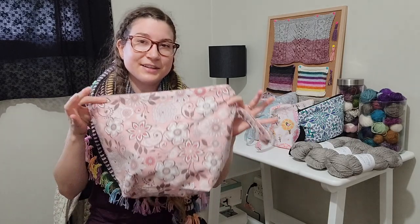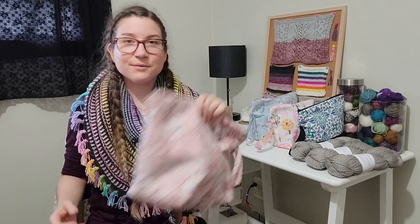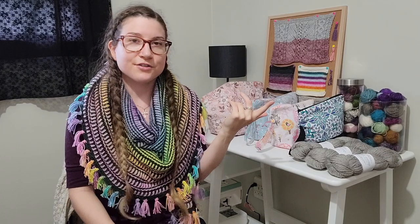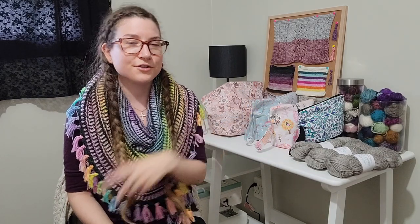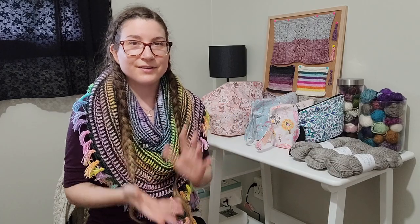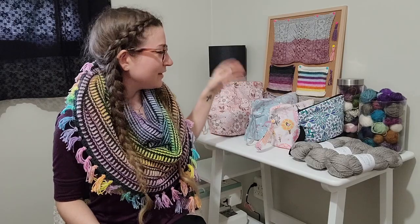But yeah, so that's living in this floral bag. We'll see how far I get with it. Like I said, I had the yarn shop order the yarn for me. They're going to order it on Tuesday, so it should be coming in by the end of the week. So we'll see if it is a matching color or if it's off. If it's off, like I said, I'll figure out something.